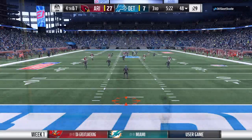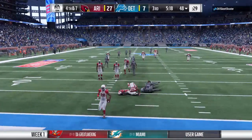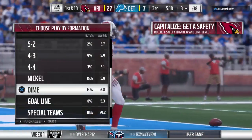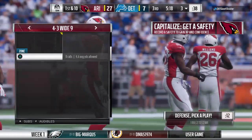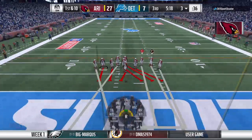Here's the veteran punter Lee as he sends this one away. And a great job here. This is going to turn out to be a beauty. This is marked out at about the 3-yard line. So we get a look at the Lions offense as they get ready for their first possession of the second half. They were able to get the stop defensively.